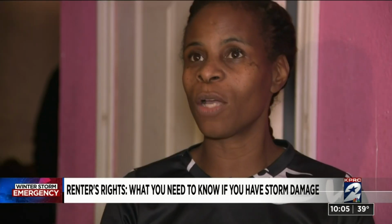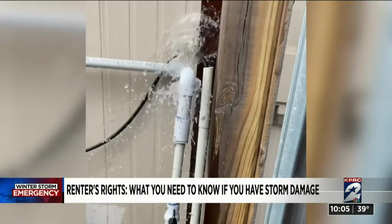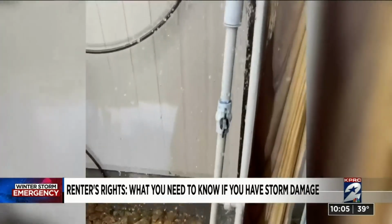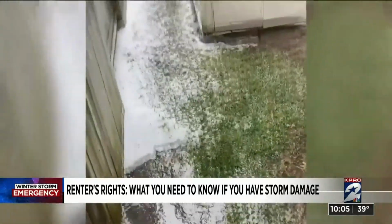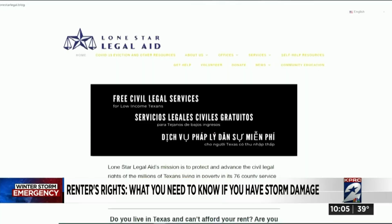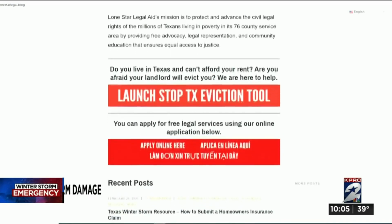All I heard was like, whoosh, and I'm like, okay, what was that? I'm coming downstairs, all I see is water coming out. If you rent an apartment or a home, it's your landlord's responsibility to fix the damage. It's your job to act quickly and notify your landlord immediately. Texas law requires that landlords fix serious issues in the unit or the house. David Sadek is with Lone Star Legal and has this advice to get your landlord to take action quickly.